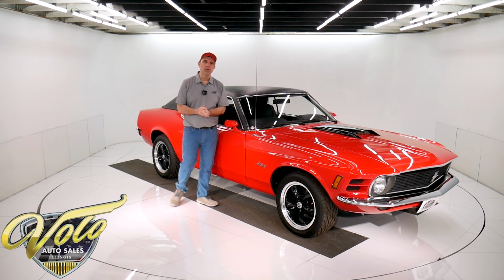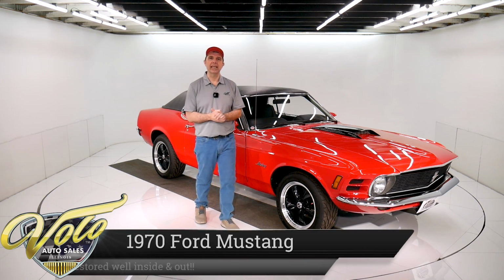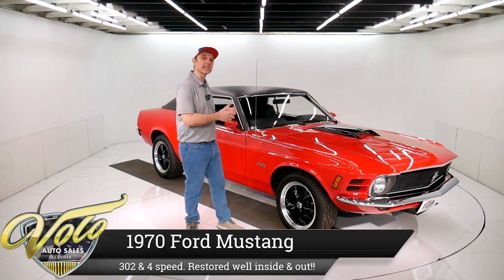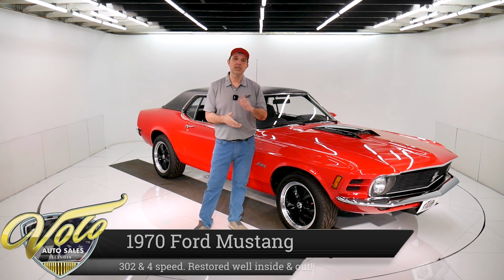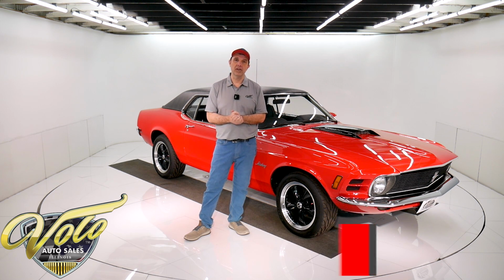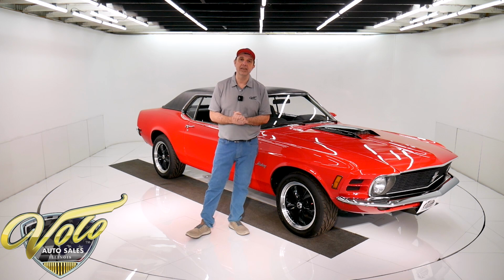Hey everyone, we got a 1970 Mustang with a 302 and a 4-speed, and it's dressed up real slick. If you go to volocars.com, that's where you'll read all the specs, see all the pictures, price on this car, and a few hundred other collector cars that are all for sale.